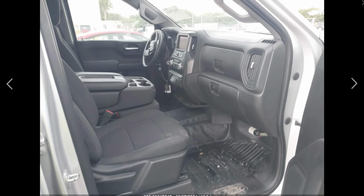Our driver airbag deployed, and that steering wheel looks to be a little shorter than it's supposed to be. They do telescope and tilt, although I think that one telescoped a little more than it should have. Somebody wasn't wearing their seatbelt.